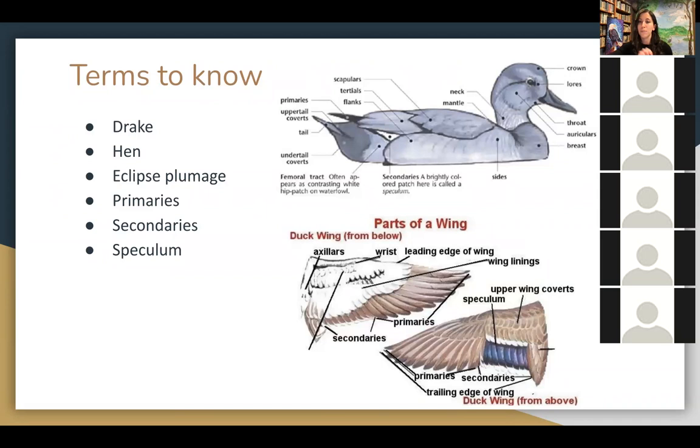The primary feathers are located on the left-hand side. You can see here on the wing, and the secondaries and the speculum can be really important, especially in ducks. So the speculum there.